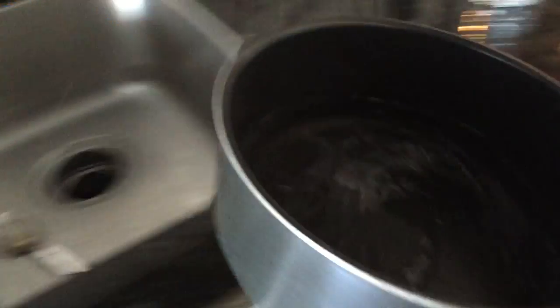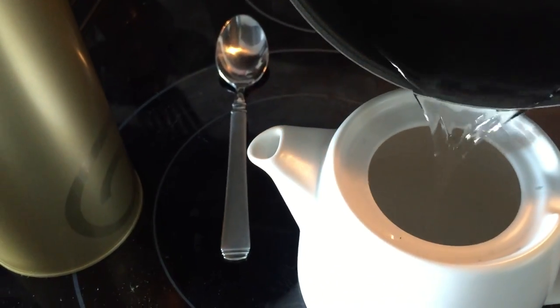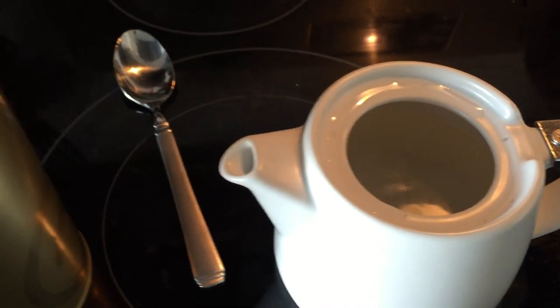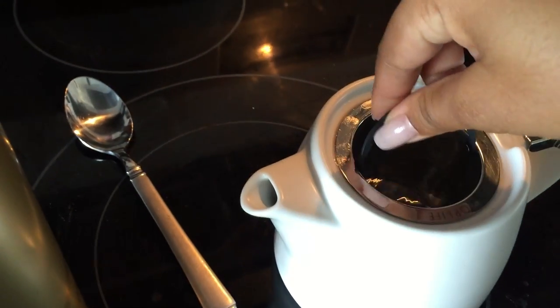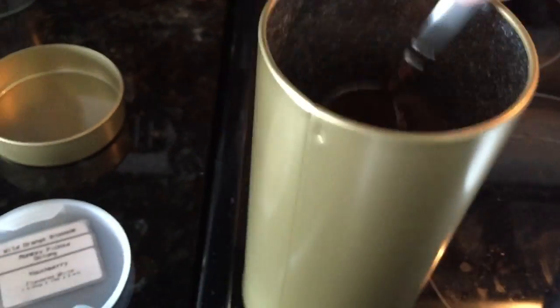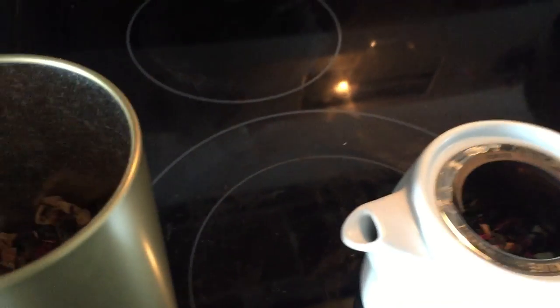Cut that off. You pour that in there. Alright, cool. So now I'm gonna stick this in there. Put that there. And you're supposed to put like 2 tablespoons or so of this stuff. So I'm gonna do that. And that, isn't it so pretty? So I'm gonna put that in there.